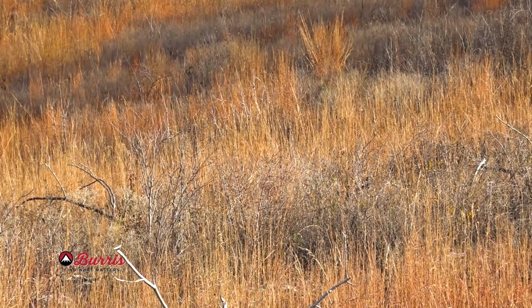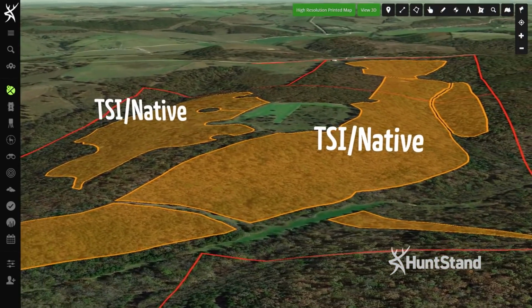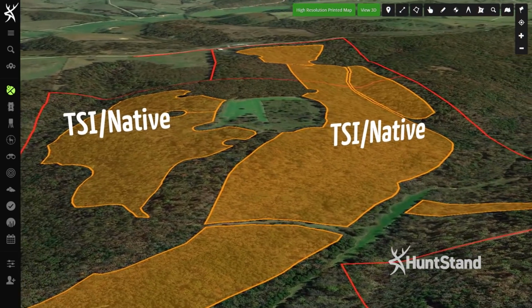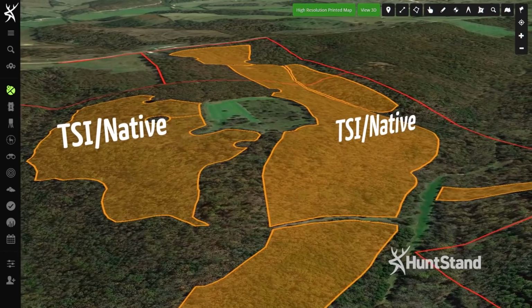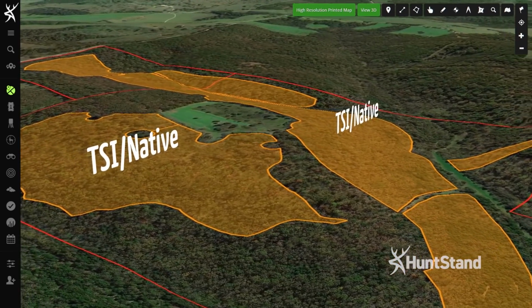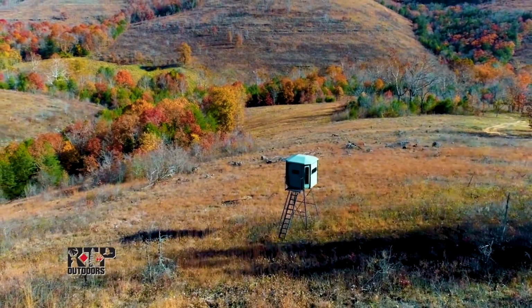When I started laying out the native habitat on the property, you can tell by the 3D feature on HuntStand that much of the native habitat is on the side slopes. And for a firearm hunter, man, that's awesome. They can cover a lot of ground, several hundred yards.